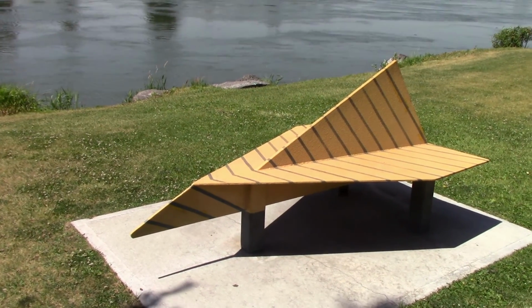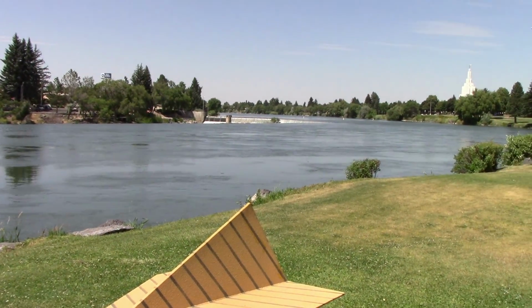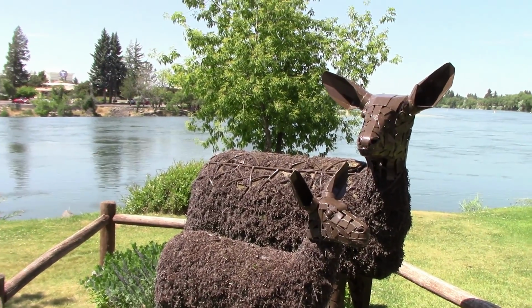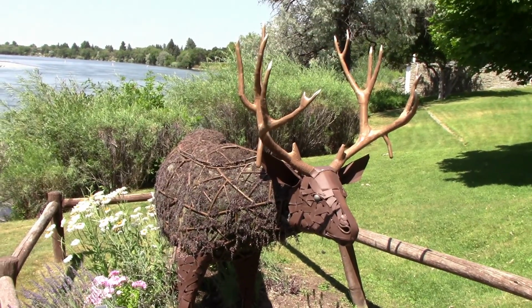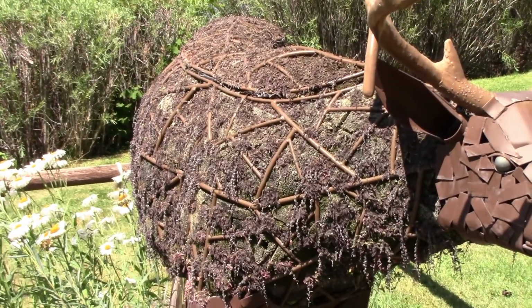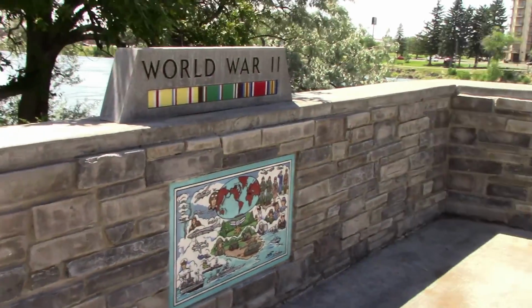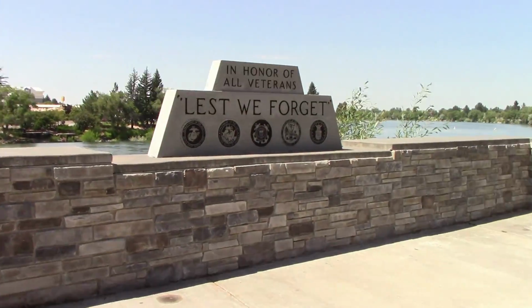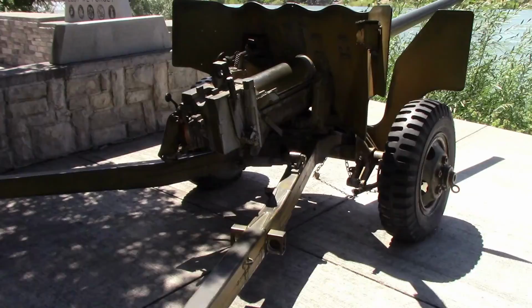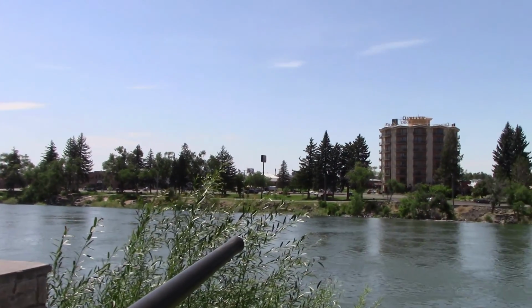A lot of the benches along the way are art, like this contemporary wood one. These are some cool sculptures, maybe of some young antelope. I'm not really sure what animal they are. And here's a moose. Looks like they use dirt for the bodies in this. And they have a nice little veterans memorial here. Some paintings, lest we forget. And they have Korea and Vietnam over here. And this old piece of artillery is aimed right at that hotel building that I really like.